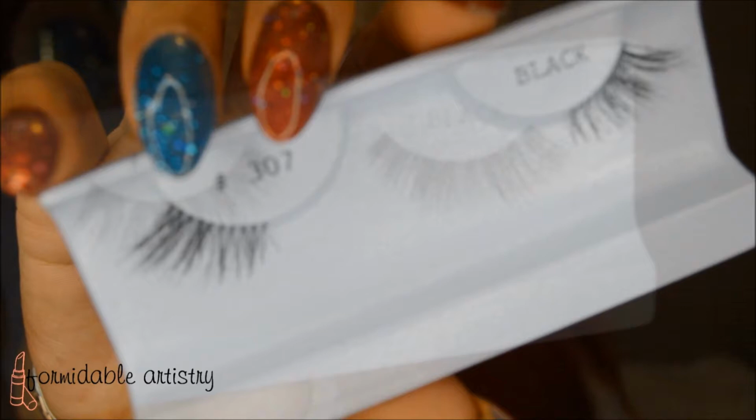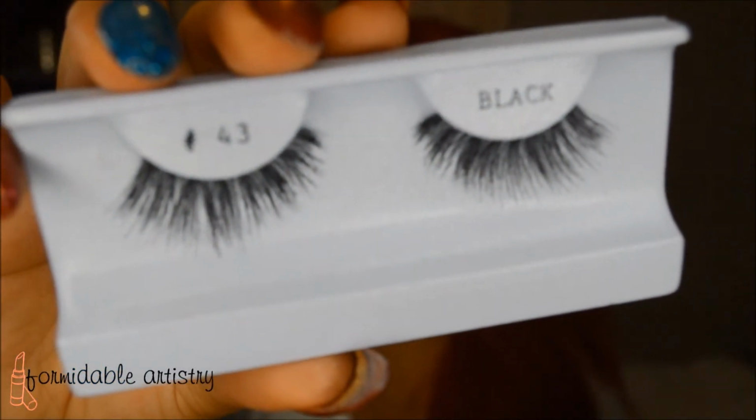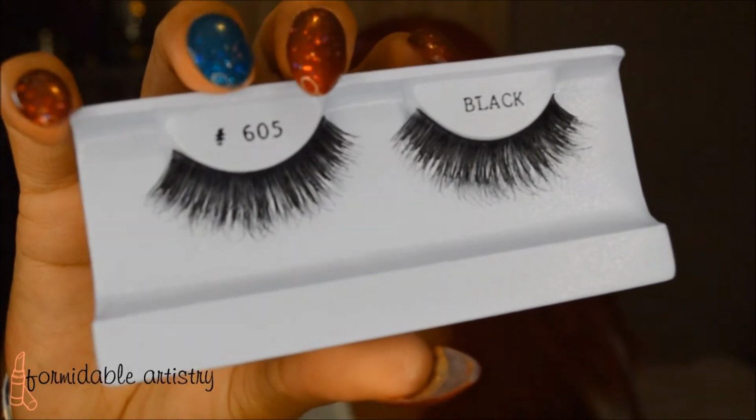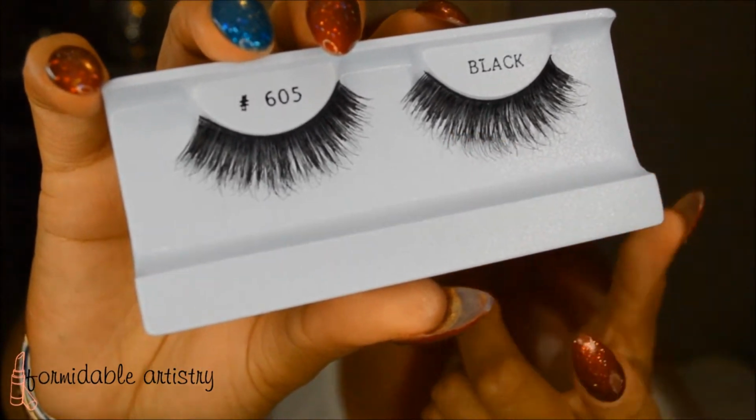These are 307. These are the number 43s. They're a little bit longer than the other ones. And then I got a bunch of the 605s. These are super beautiful, long and thick, and they have kind of straggly little hairs at the end.